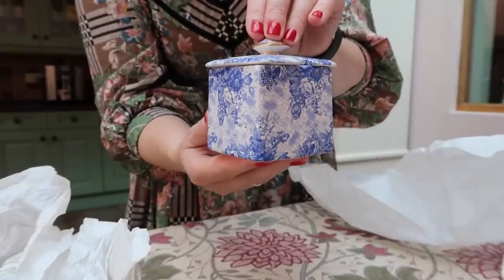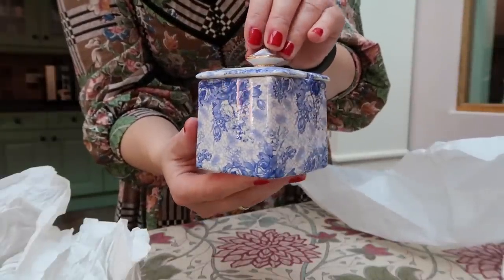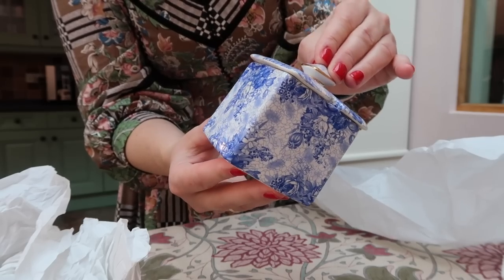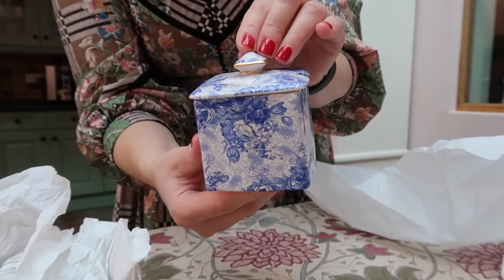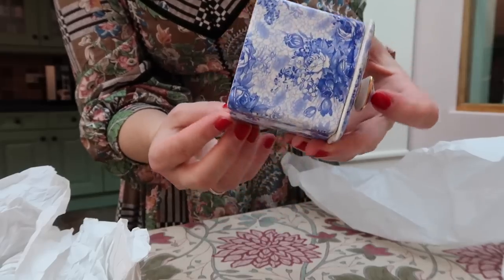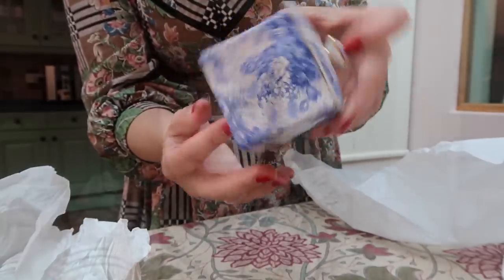There you go. We think that's so pretty. And this was £6 because it's a second, so it might have a fault or something, but honestly, we don't care at all. We fell in love with it and it's stunning. So we bought things for us, we just couldn't help it.